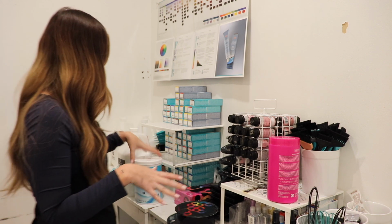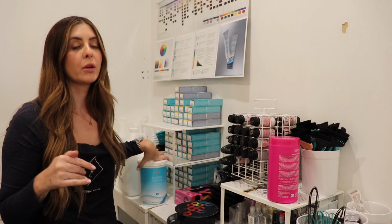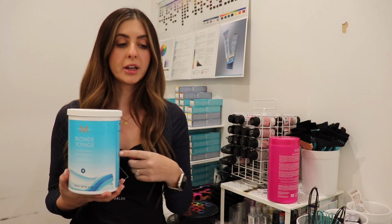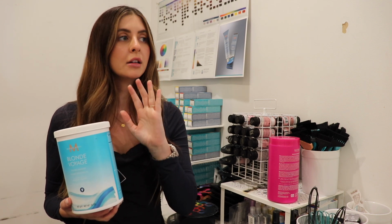Cute. That sounds awesome. So I'm going to be mixing up her lightener for her highlights. She sits at about a 7 naturally. So I'm going to go in with our Blonde Voyage lightener from Moroccan Oil. This is honestly my favorite lightener. It makes the hair feel better after any lightening service I've done.